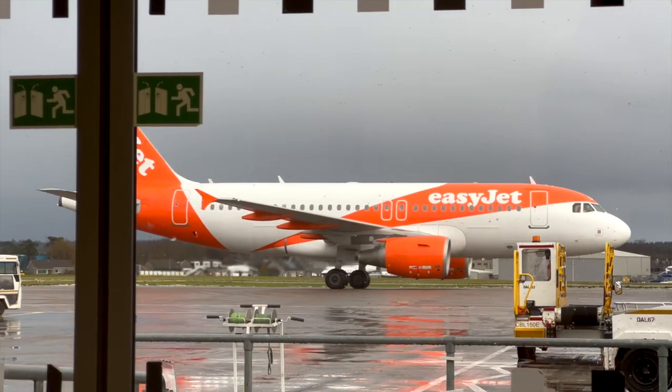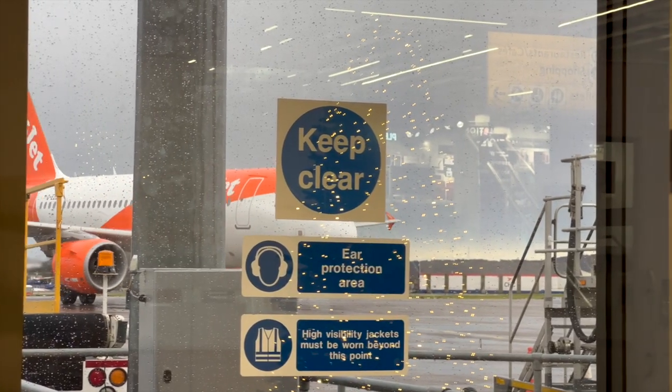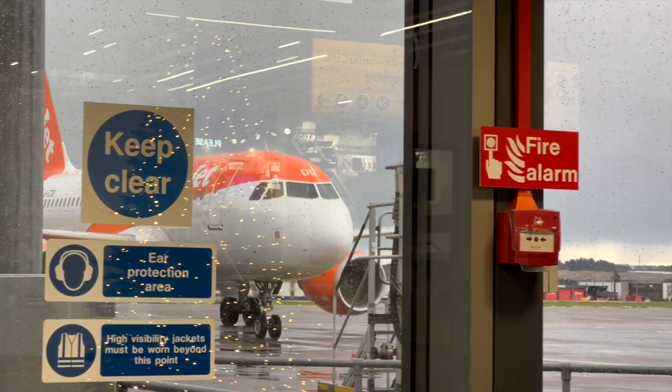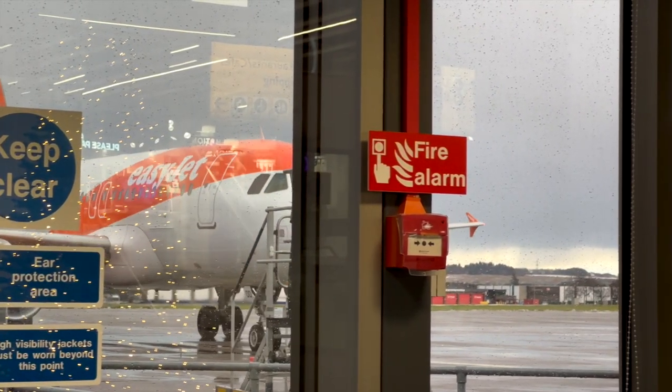That's hot. Got my coffee though. Soon, while having my coffee, our aircraft and the other EasyJet flights from London began to arrive. Our aircraft today is this A220 operated by EasyJet Switzerland.